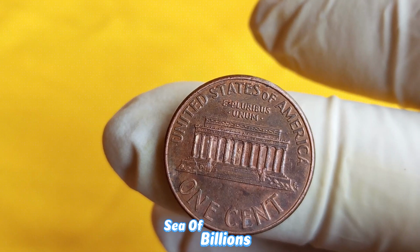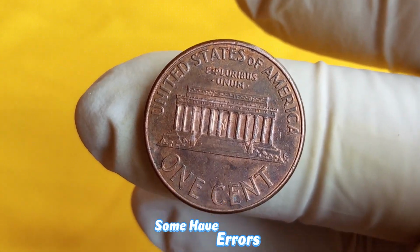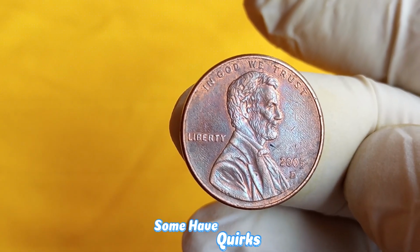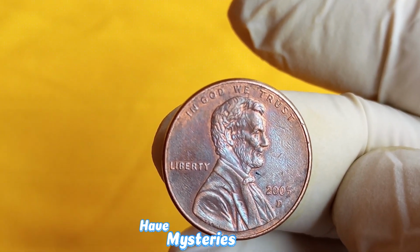But in the sea of billions of pennies minted each year, some stand out. Some have errors. Some have quirks. And some, like the 2005D penny, have mysteries worth exploring.